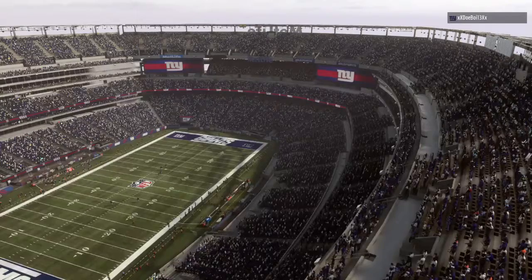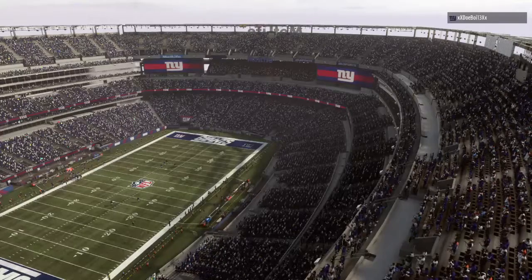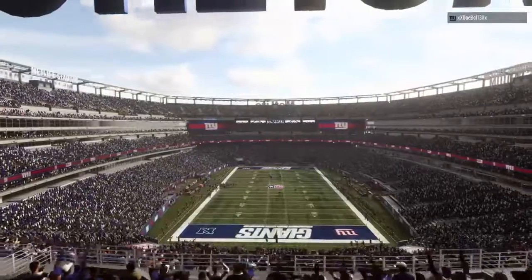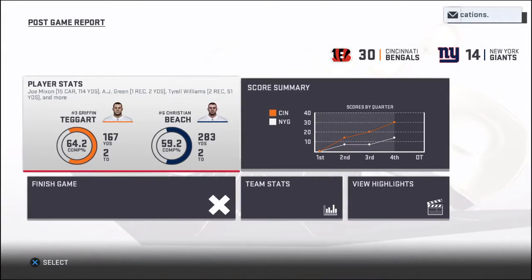So for the Bengals, they'll hit double digits with their 10th win of the year. And they'll head back home next week to take on the Baltimore Ravens. Meanwhile, for the Giants, they're guaranteed now a sub-500 season as they fall to 6-9. And they'll try again next week at home against Philadelphia.